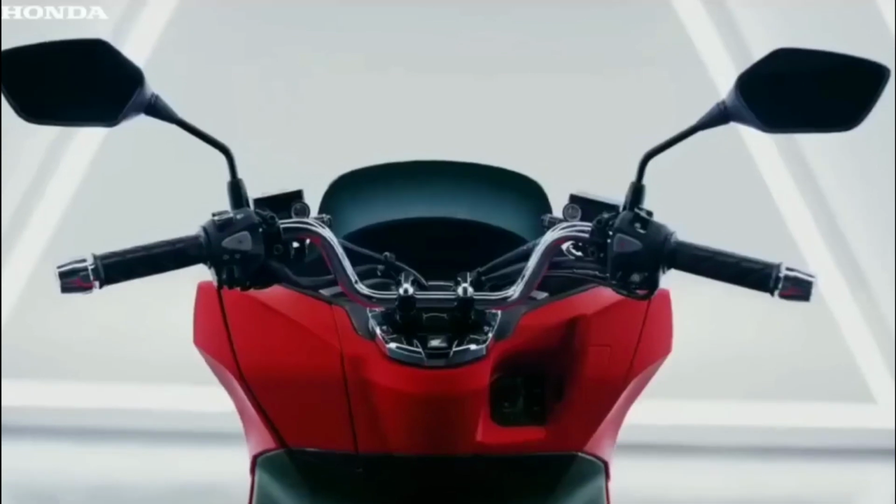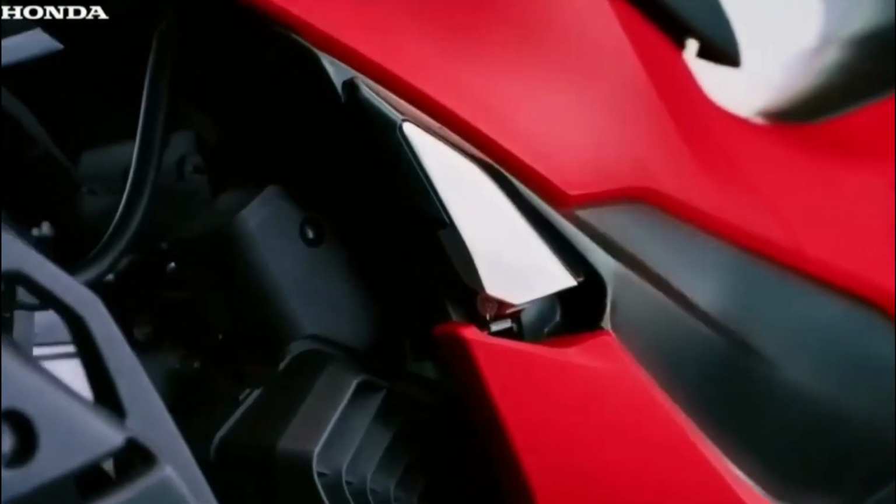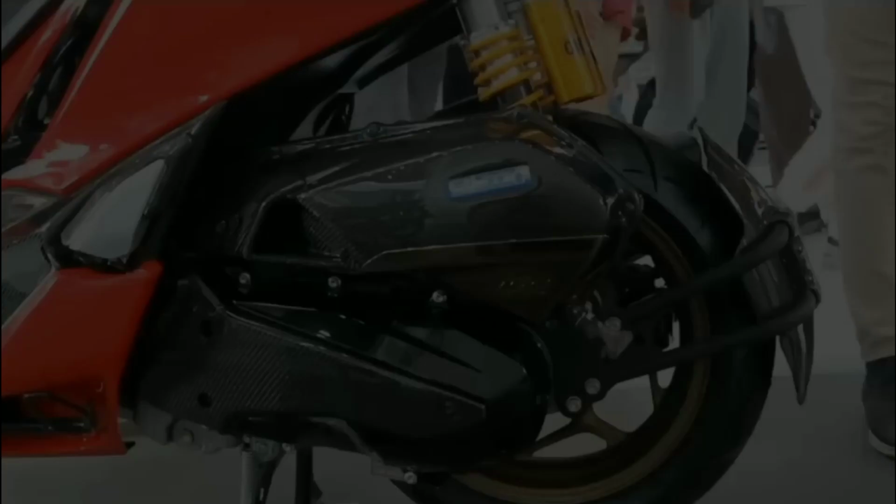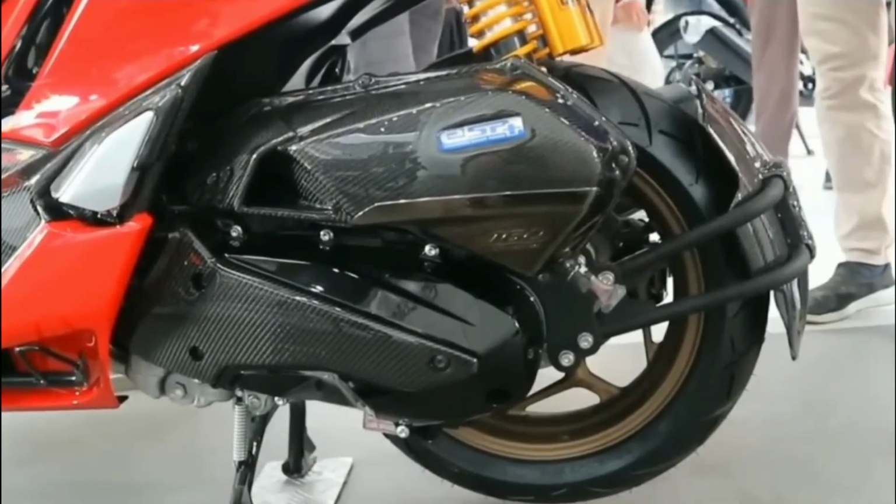The new Honda PCX 160 2023 is also equipped with a smart key with an alarm and answer back system for all types. Apart from that, the new Honda PCX 160 2023 also has the largest storage box in its class, which is 30 liters.